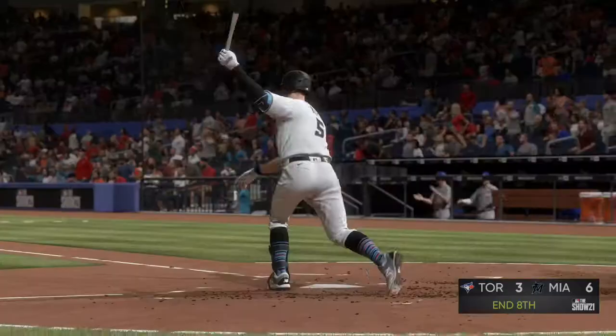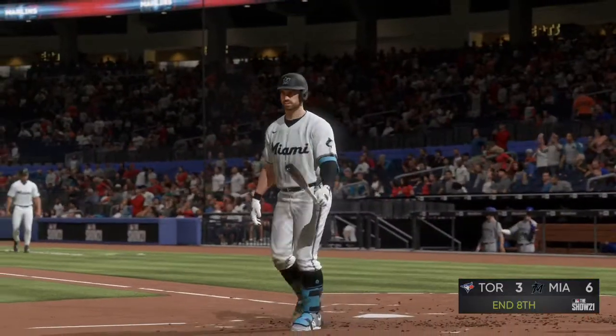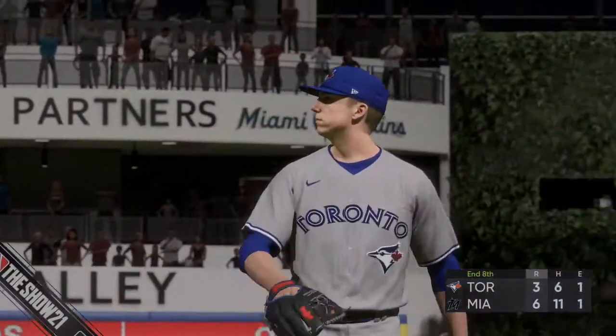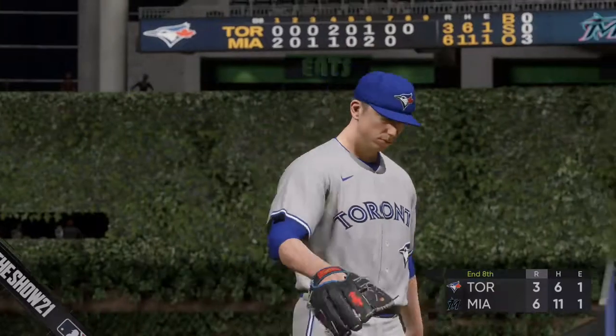A swing and a miss at a sinker. The strikeout retires the side. Inning is over. Miami down in order. They still lead it 6-3.